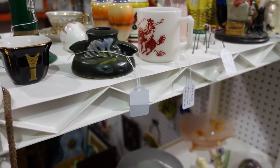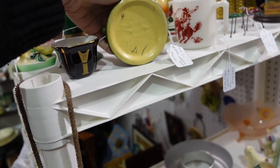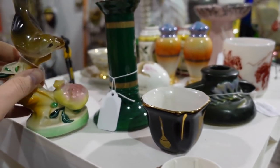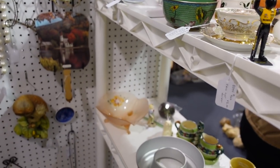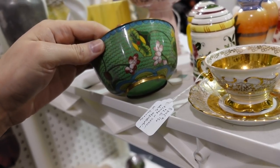Yeah, I'm not shipping that. This looks like knockoff Roseville. Don't look very good to me. Looks pretty crappily made. Cloisonne.